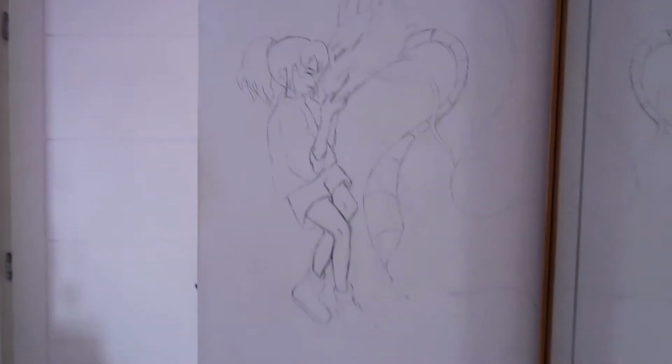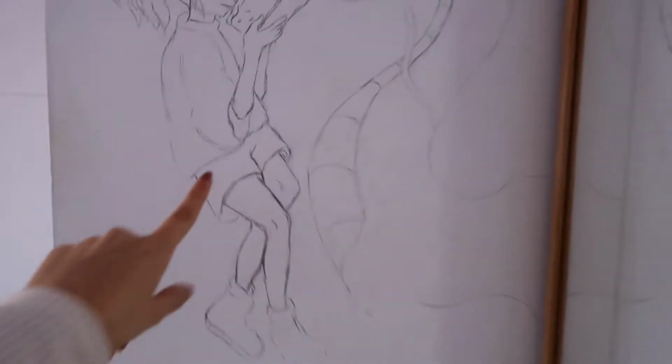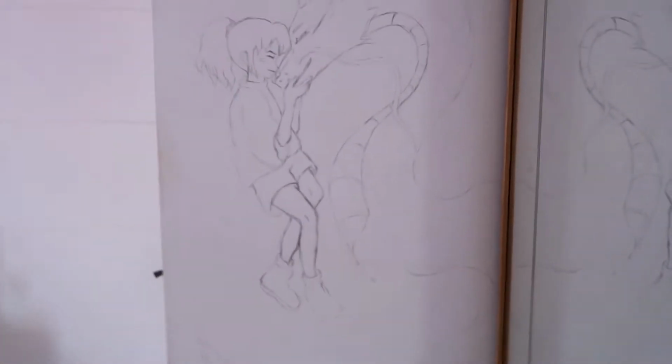I've done this much and I have a little sketch of the tail down there. And these legs, I don't know why, but these legs took me fucking ages.